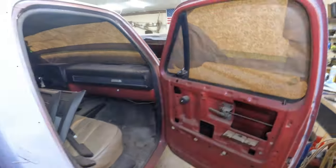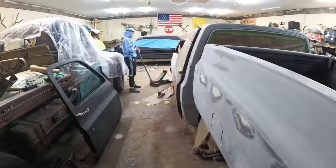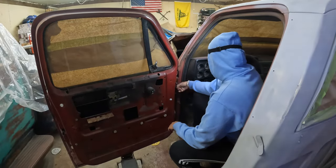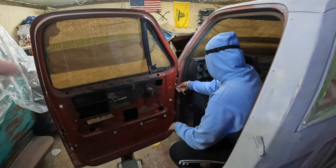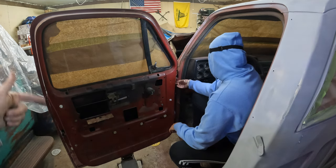All right, let's get these guys off of here. So Caitlin is taking off the door here. We got the jack underneath it, holding the door so it doesn't sag.